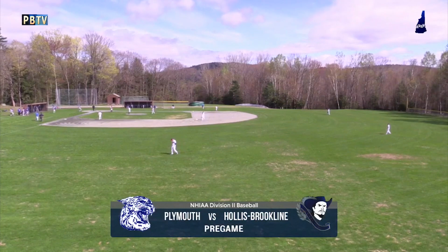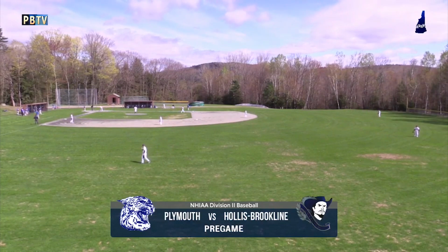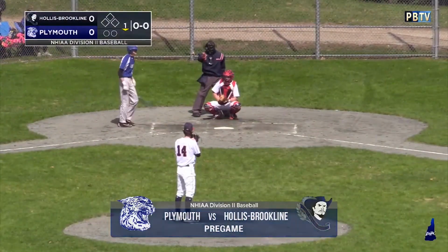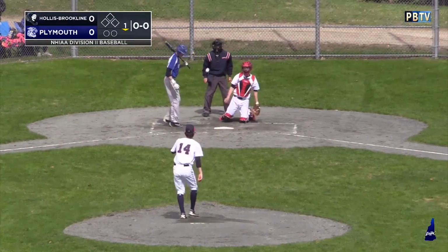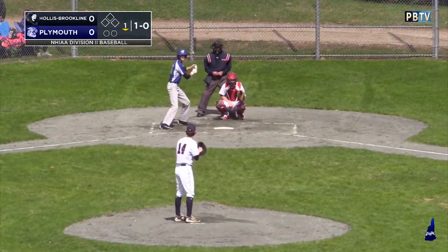Our lineups here for the Hollis-Brookline Cavaliers: number 15, Snyder, playing center, batting first. Batting second, number 4, Mello, playing second. And number 9, Messina, playing short. That's the first 3 up to bat. And the rest of the lineup: number 2, Sue, playing catcher. Number 18, Dorenzo, playing third. Number 33, Boudreau, playing first. Number 21, Sartell, in left. Number 10, Couteau, in right. And Sue is pitching. So it looks like the brothers are pitching and catching to each other.